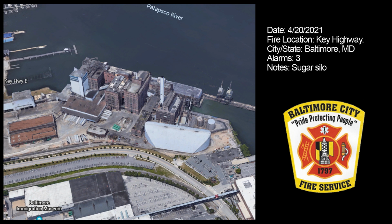Engine 6 to command. Working fire on box 26-50. Operations on Fireground 1, Fireground 1. Units are to stage at the entrance of Domino Sugar, 1100 Key Highway at Woodall Street. The building fire. Working fire on box 26-50. Operations on Fireground 1, Fireground 1. Units are to stage at the entrance of Domino Sugar.